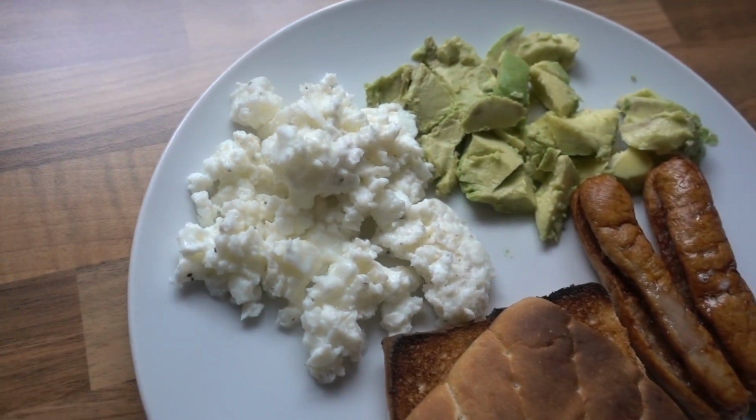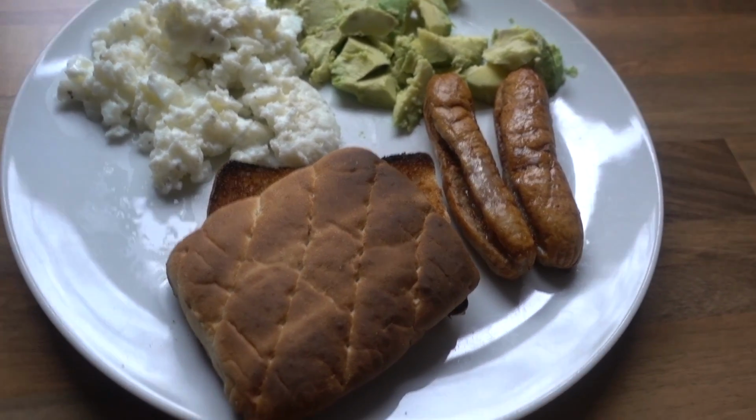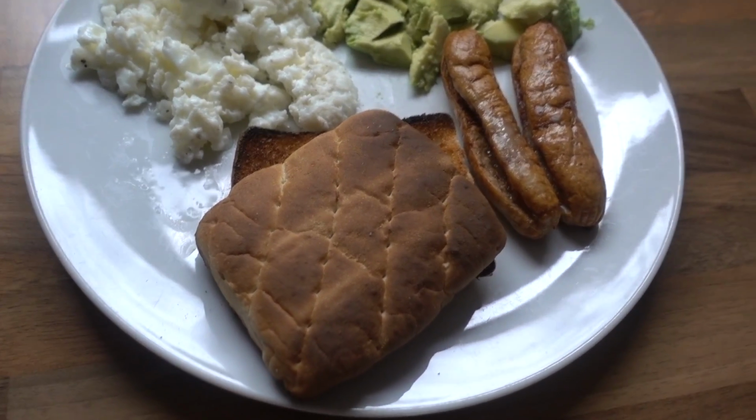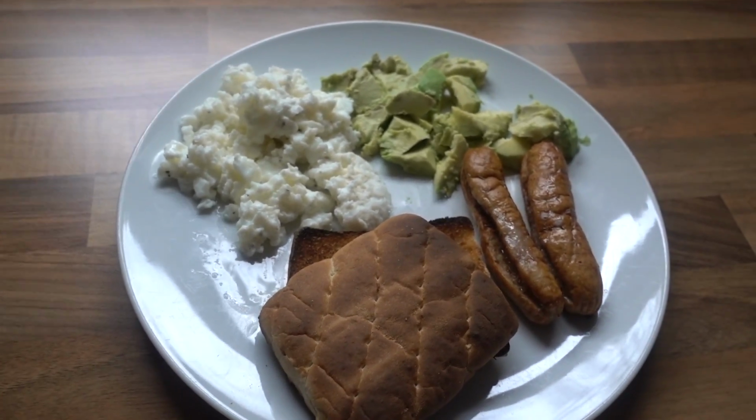Okay guys, so this is my brekkie. As I said, I absolutely love avocado and eggs, so I have my 2 chicken sausages here as well with a slightly burnt thin. I like making a little sandwich out of this, and my veg is actually still boiling as well that I'll be having with it.